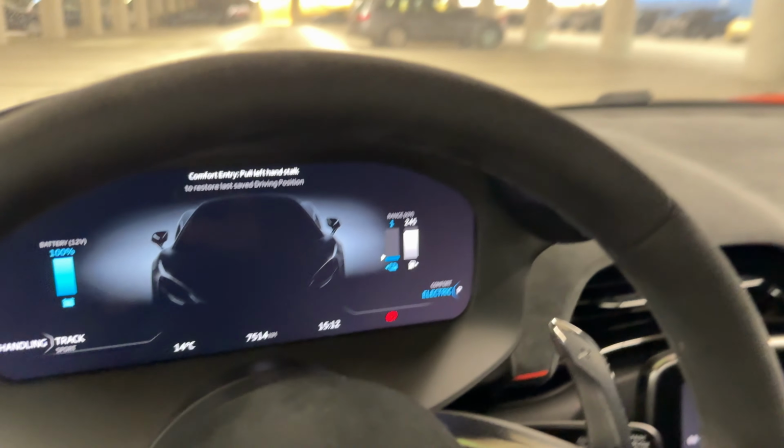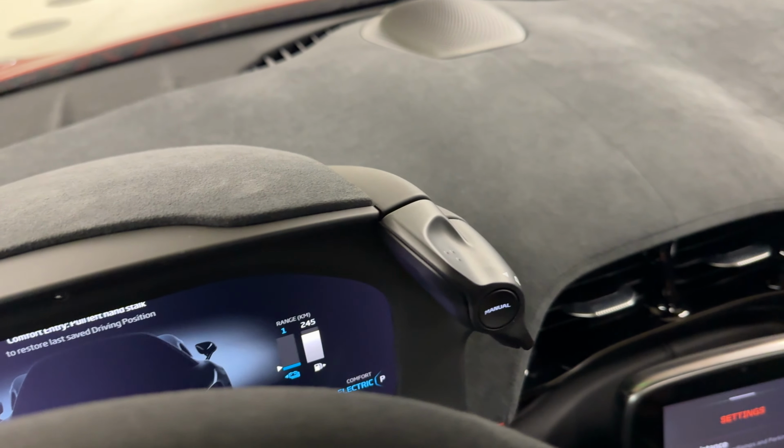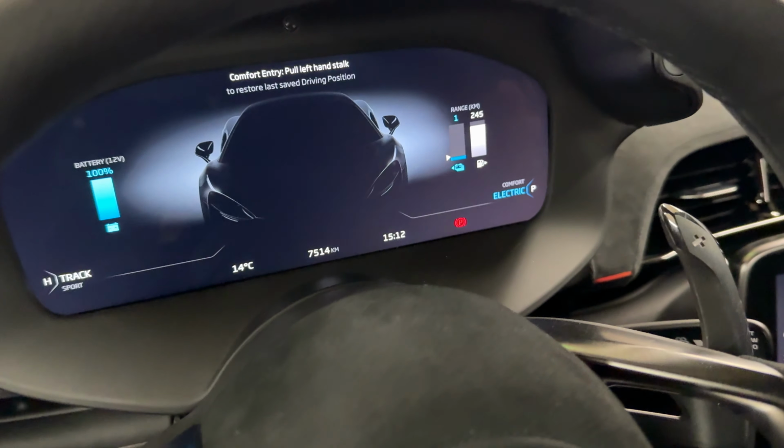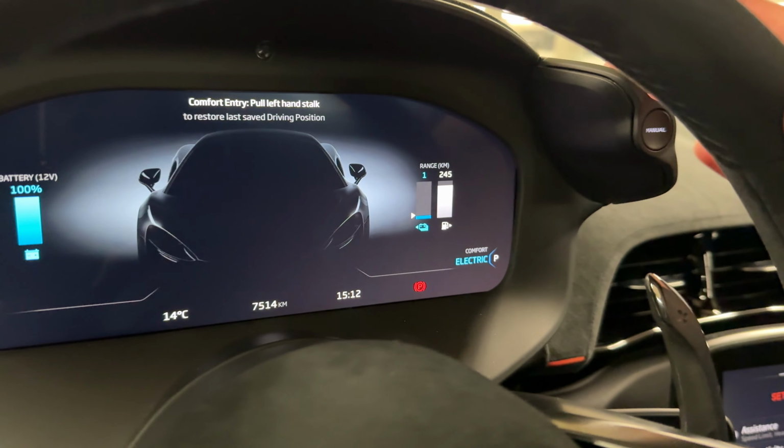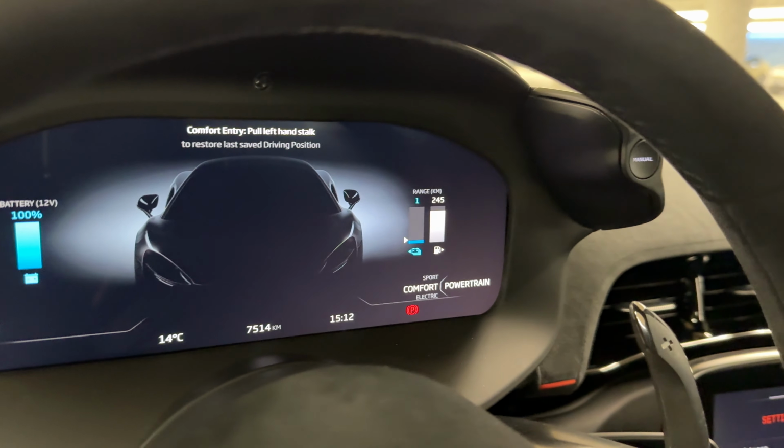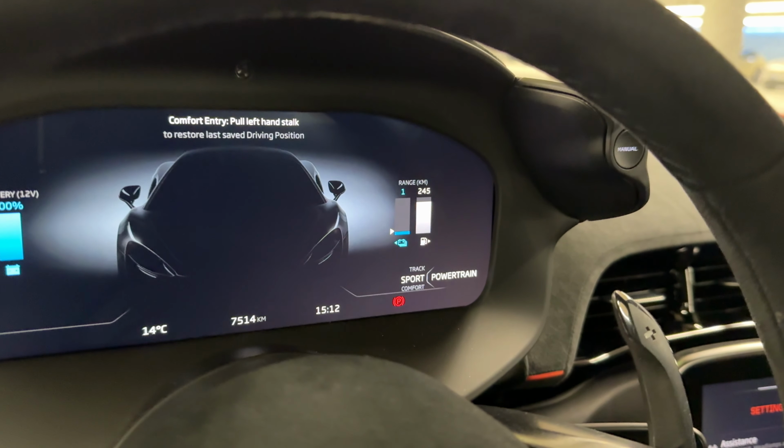It's pretty cool. On the right hand side here, you can set the drive mode. We are right now set in electric. The car will always start up in electric, but you can also switch it up to comfort, sport, and also up to track.